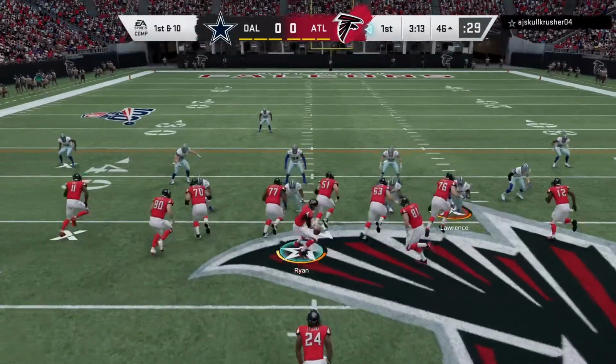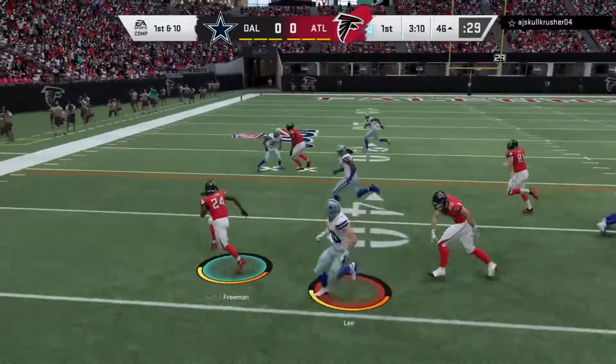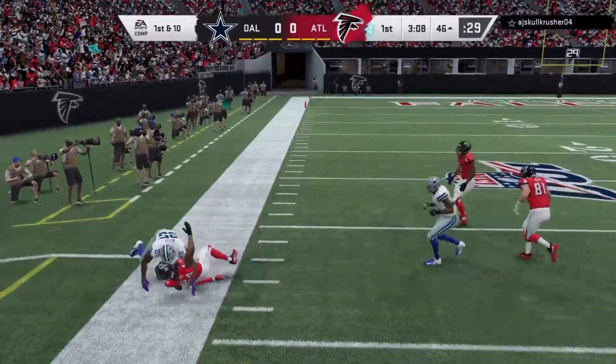Remember, this is the color jersey we're wearing. They're wearing the other color. Let's make sure we get it to our guys, please.